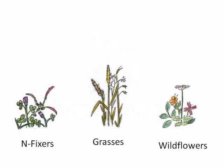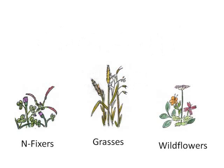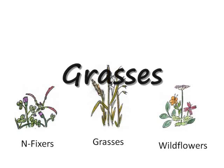I'm going to tell you what happened in terms of three kinds of plants present in the grassland meadow ecosystem. The first functional group of plants is called the nitrogen fixers. Nitrogen-fixing plants are really important because they help add nitrogen to the soil. Nitrogen is a nutrient that plants need in a large quantity. So, if you have a lot of nitrogen-fixing plants in a meadow, the other plants in the area will probably grow better.